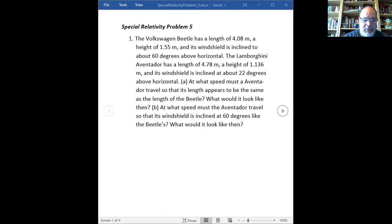And then part B, it says at what speed must the Aventador travel so that its windshield is inclined at 60 degrees like the Beetle's? What would it look like then? So let us get started. I'm going to stop sharing my screen, and I am going to start sharing my document cam.